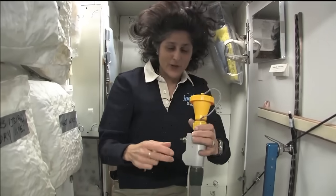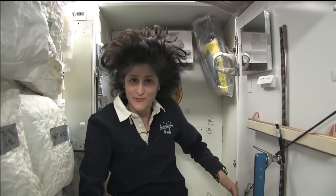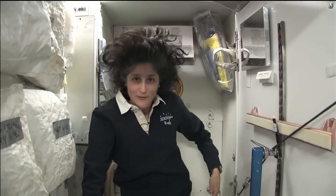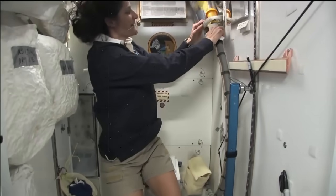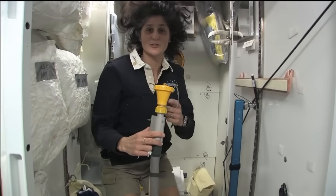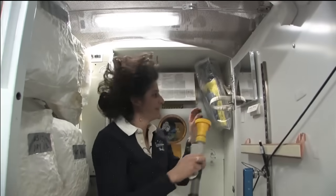So they're sort of two slightly separate functions, but you can essentially do both by hanging on right here and doing number 1 and number 2. I might add it's color coded so you really don't get it mixed up, which is nice. This is yellow for number 1.